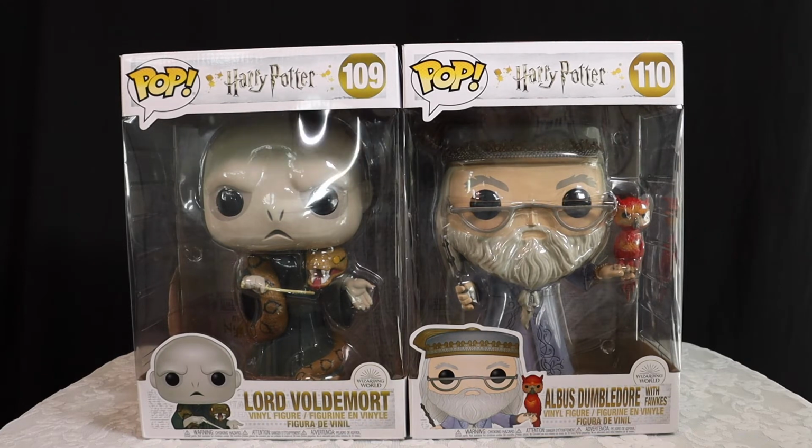They're giant. They do look neat together. I do love that they've got their little pets. I think that's very cool, and I love a little bit of pettiness, so I think it's hilarious that that's why my brothers got it for me.